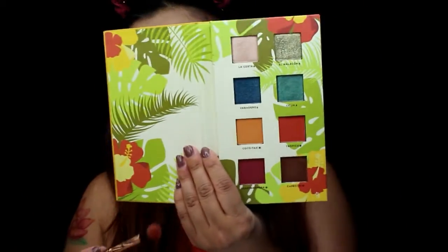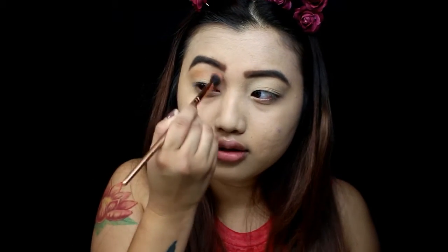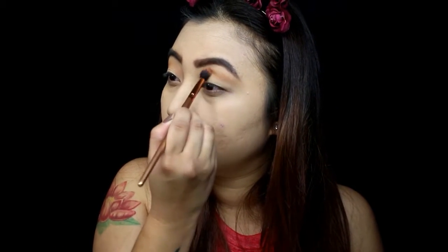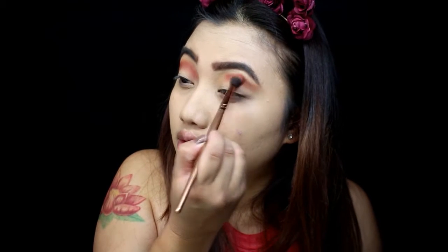Let's just go ahead and start off with a crease shade, and I want to go into this shade called Cocoa Taxi. Look how pigmented that is. Super pigmented. Next up, we're going into Guantanamera. Then I'm thinking of doing a cut crease. So let's just put that shade and flip it out. Same thing to the other side.